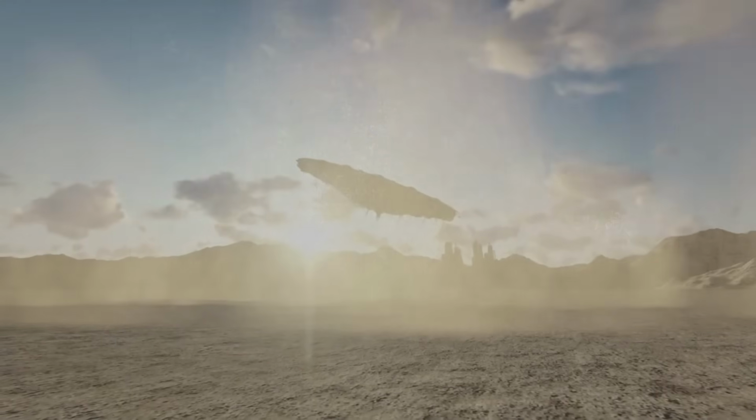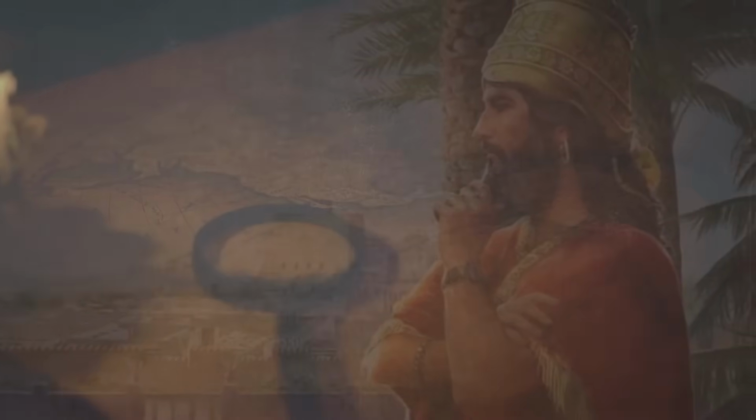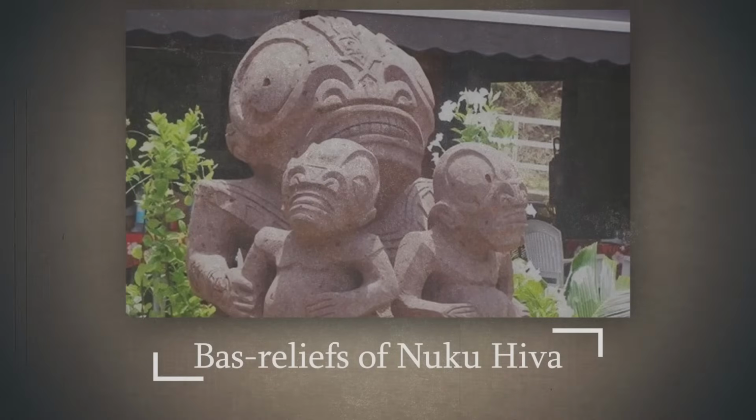The UFO connection comes from the triangular regions beyond the map. Some researchers believe that the ancient inhabitants of Babylon tried to depict unknown lands, which they associated with divine or extraterrestrial beings. Bas-reliefs of Nuku-Hiva.